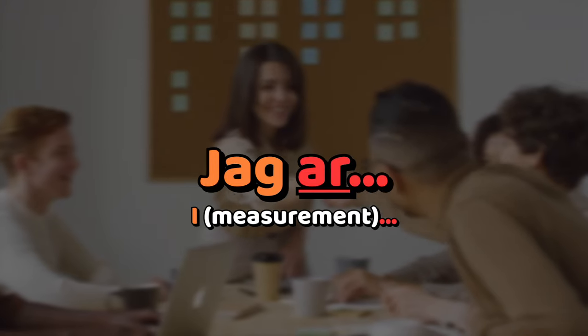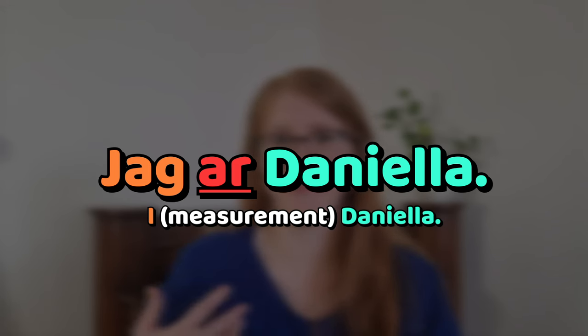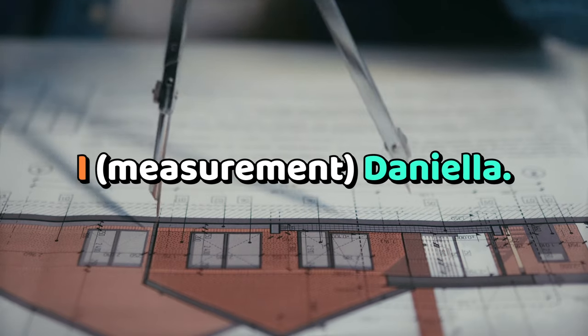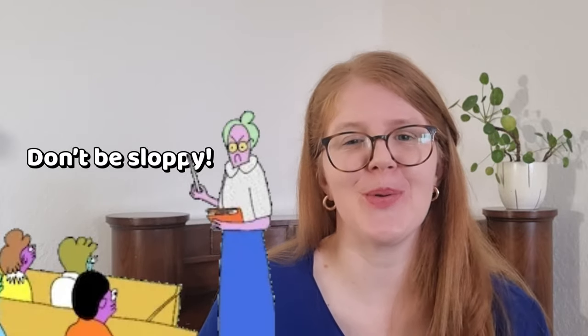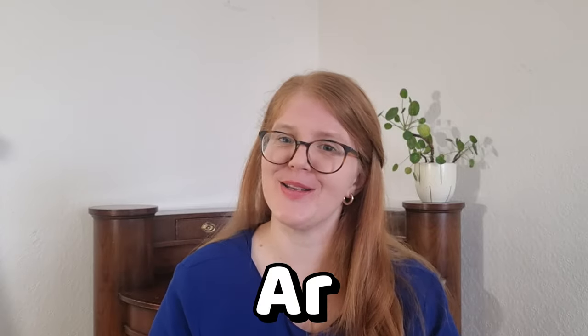A very common mistake when you want to present yourself is to say "jag är" instead of "jag är". Hopefully the Swede will be able to understand what you mean, but when you say "jag är Daniela", for example, it sounds like you're saying something else, and it's a little bit weird. This is why it's so important to not be sloppy with the vowels. You need to say "är" when it's "är" and "är" when it's "är".